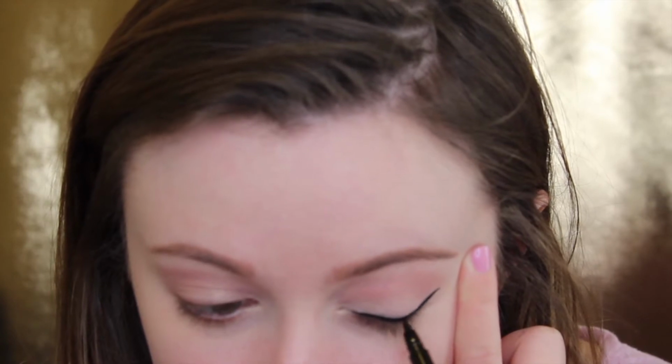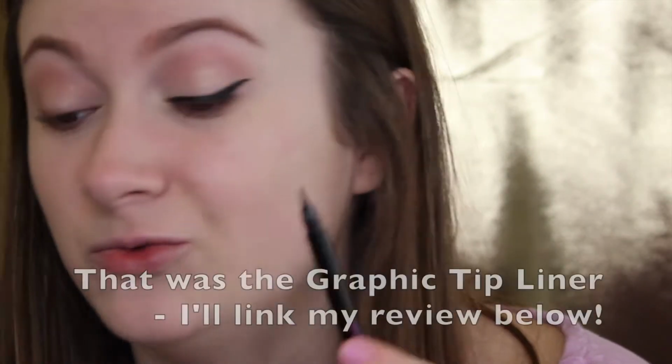This is really weird. Alright, not terrible. Not the usual angle I would go for a cat eye, but it's not bad. I feel like this is good. Definitely going to take some getting used to. The last time I tried out a bunch of new Wet n Wild products at once, they had a different liquid liner out that was really funky and I really didn't like it.